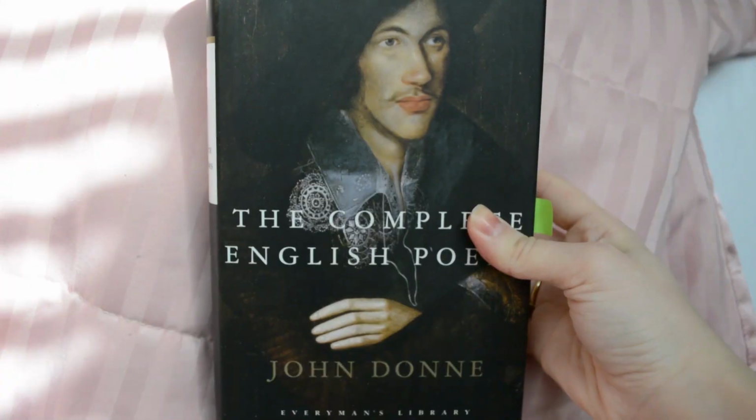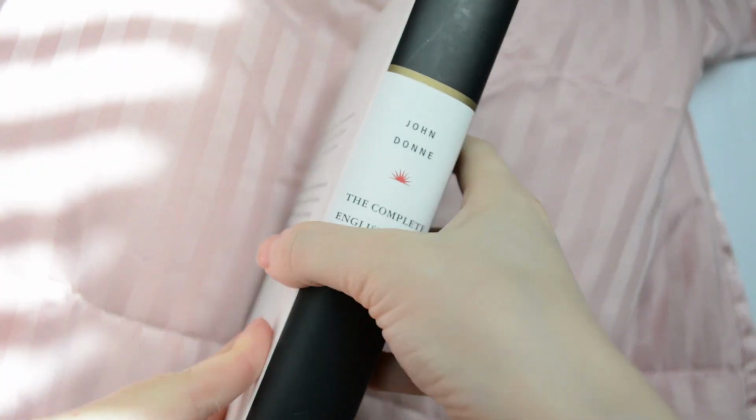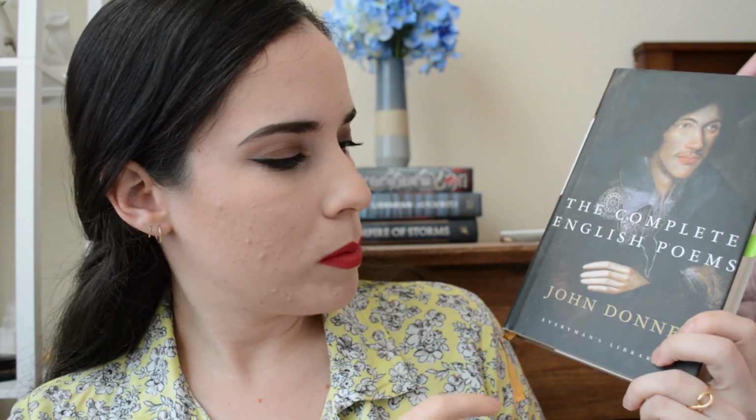The second book that I have is this one, and this is, I believe, their poetry editions within Everyman's Library. This is the only one that I have of these larger poetry books, and if you notice the image on it, it doesn't have that little speckled design, which I will be showing you later. This is the Complete English Poems by John Donne, and I believe this is how he looked. I hope that's him, not some random dude.